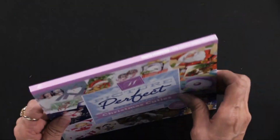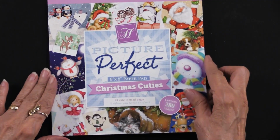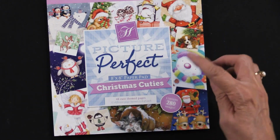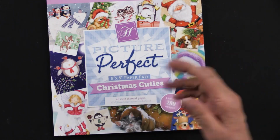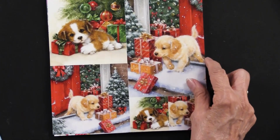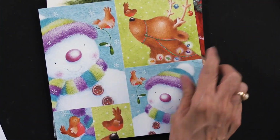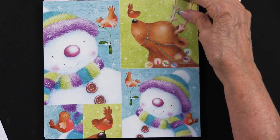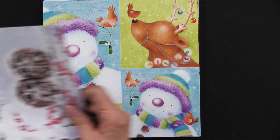Just want to let you know this is padded at the top, and like I said, there's 48 pages. You're going to get 4 different layouts, and you're going to get 4 of each one. So let me show you what they look like. Christmas Cuties, okay, well, puppies are going to fall into there. How about some snowmen and reindeer? And you can see what I mean about the multiple images and multiple sizes too, which is handy.